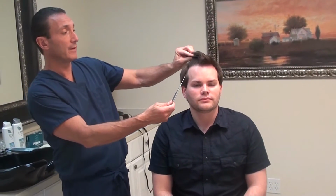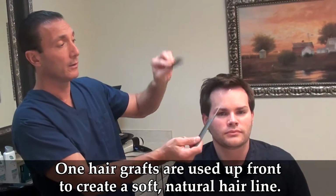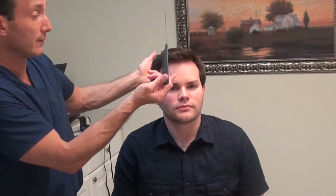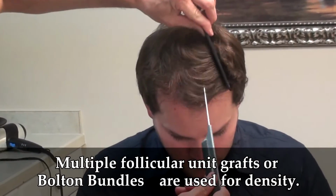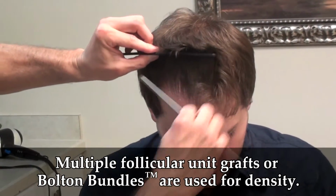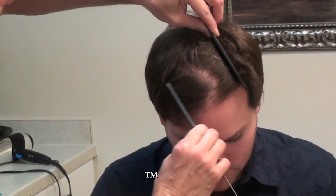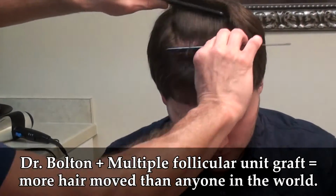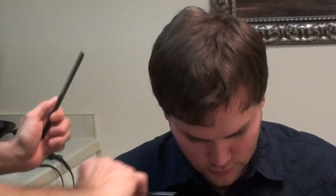It frames his face really nicely. It has all the tiny little soft grafts, little tiny one-hair grafts, which give it that nice softness the entire way across. Just maybe take your chin over it. Then once we get behind those softer grafts, we use a stronger graft. We call it the Bolton Bundle, a multiple follicular graft that has multiple follicular units in one graft. It allows us to achieve this density, and create more density for the patients.